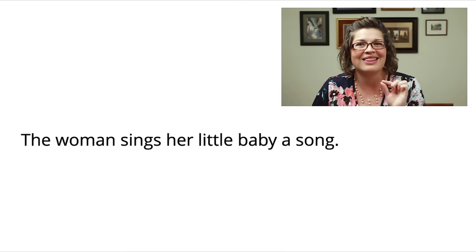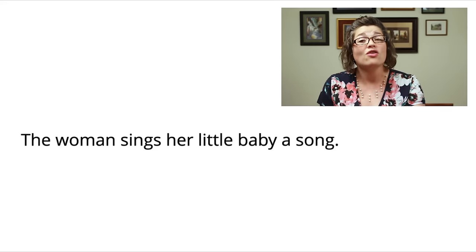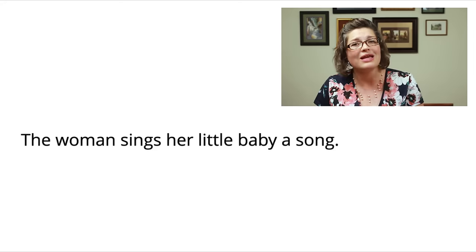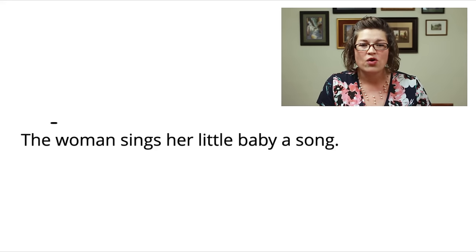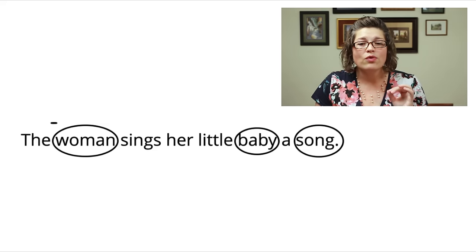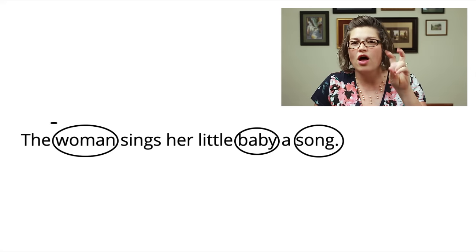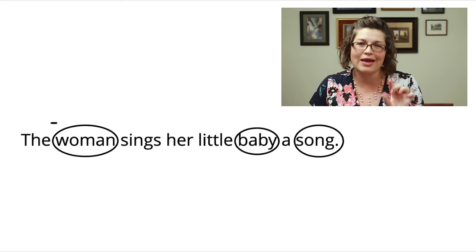So let's look at this English sentence together. The woman sings her little baby a song. The first thing I want you to do is identify the nouns in this sentence, the people, places, things, and ideas. Okay, we have three. We have woman, baby, and song. Okay, so now I'm going to put these three nouns into three different slots. That's what I call them. And I'm going to color code them, which I'm going to explain in a moment.